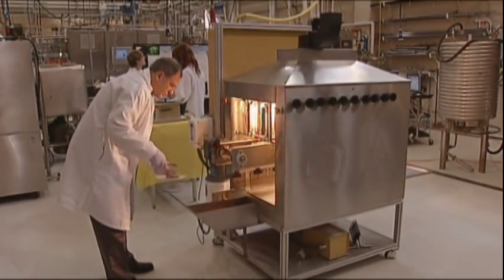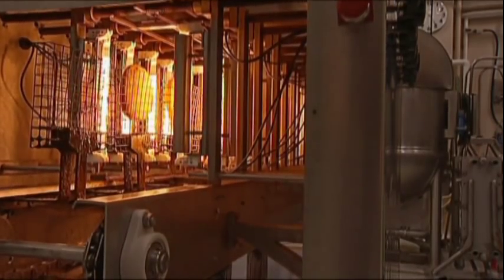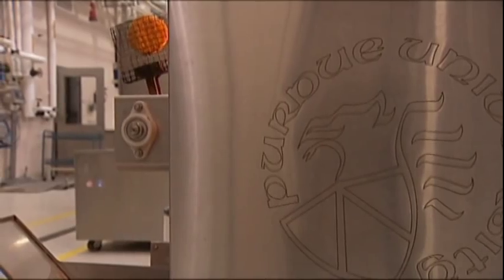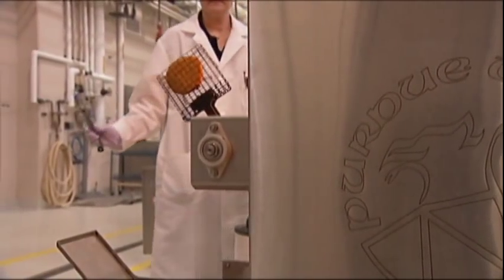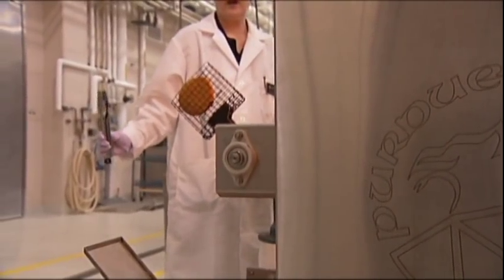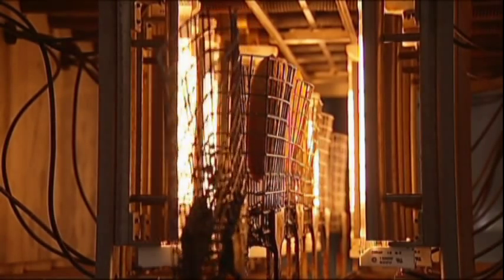The radiant fryer improves upon the oil immersion frying process in another way. From a worker safety standpoint, with the oil immersion fryer, there's literally thousands of situations a year where workers are getting burned. This technology would eliminate that risk.